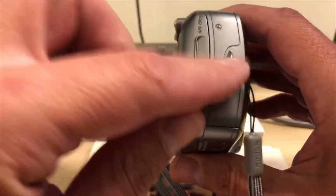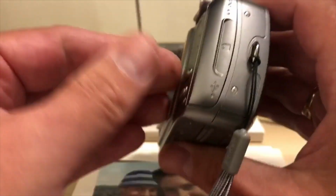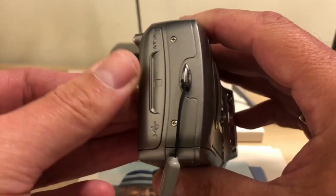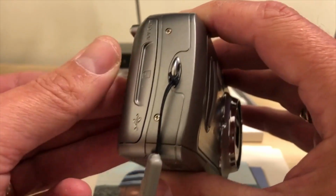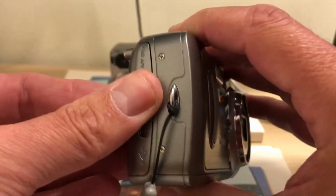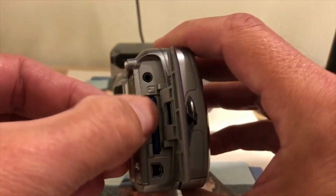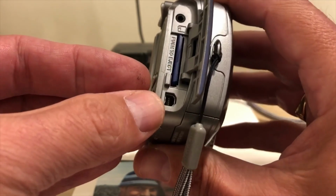On this side, got the wrist strap fastened in there, the eyelet, and then we have a sliding door, and already it's telling us 3 things. There's AV out, so you could connect this to a television. There's also an SD MMC card compatible slot. You can see an SD card in there. And there's a proprietary USB cable.